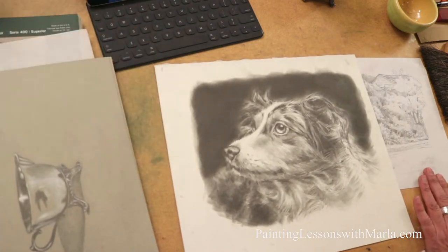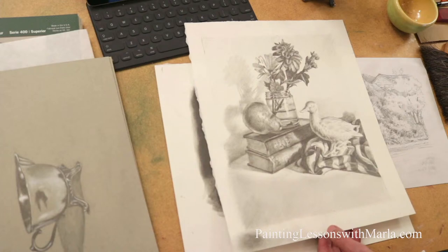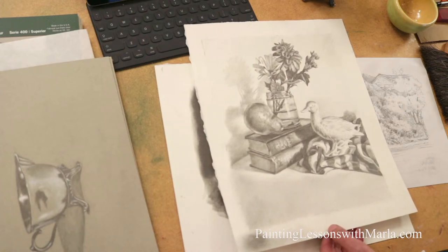All right. Good. And then we do a final project that really incorporates a lot of elements of the still life and lots of blending and rendering techniques.